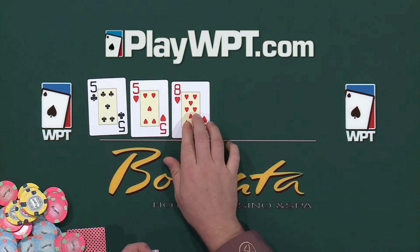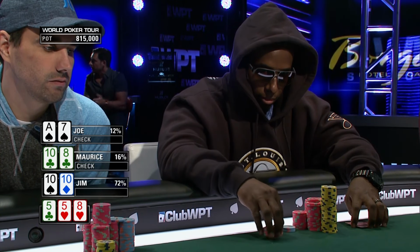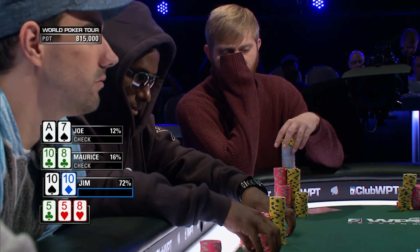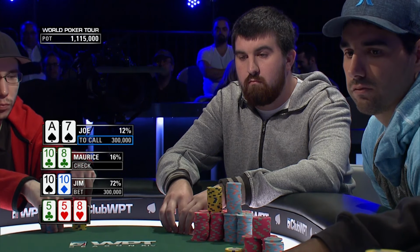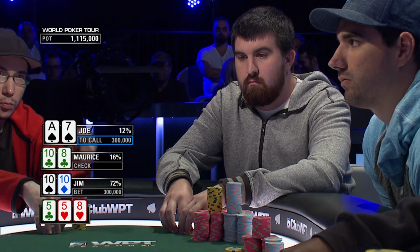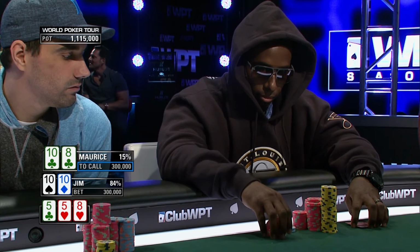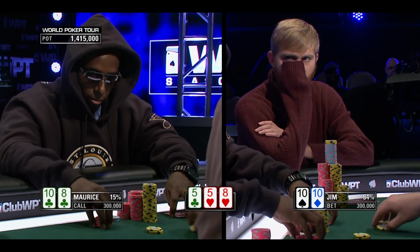That flop comes 8-5-5. So Maurice has flopped 8s and 5s, and after raising pre-flop checks there, very puzzling to me. Jim, of course, in front with the pair of 10s will make the continuation bet of 300,000. Joe Keither is wondering if his ace high is good the way this hand's been played, but he gives it up. Into Maurice, and he's going to make the call here.